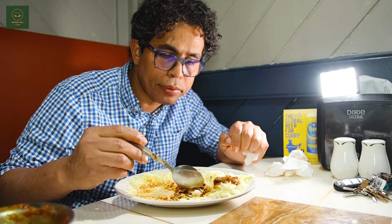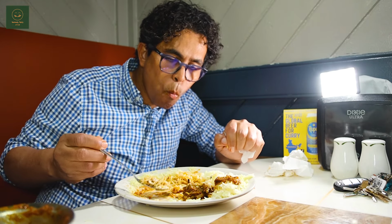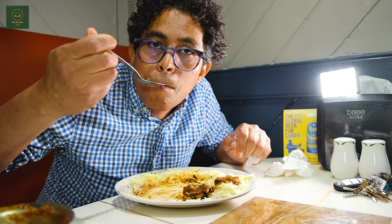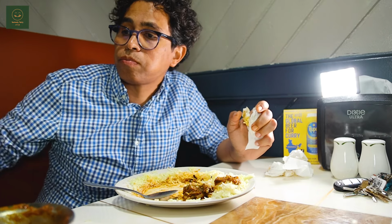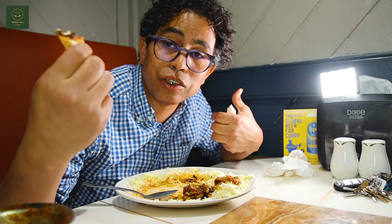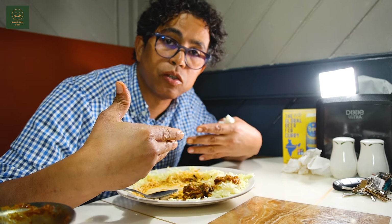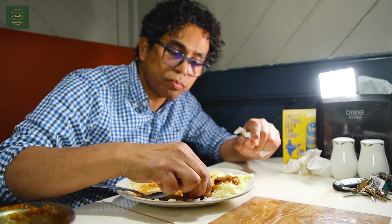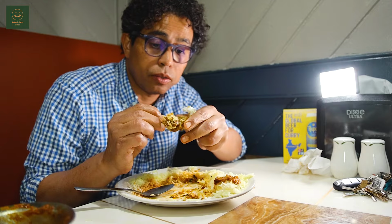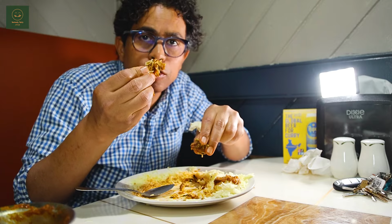Delicious. I did not get a chance to eat it with the naan, but the rice, I was very much satisfied with the combination between the rice and the sauce. So I decided to continue. There is nothing left over to try with the naan. That's my last piece of meat.